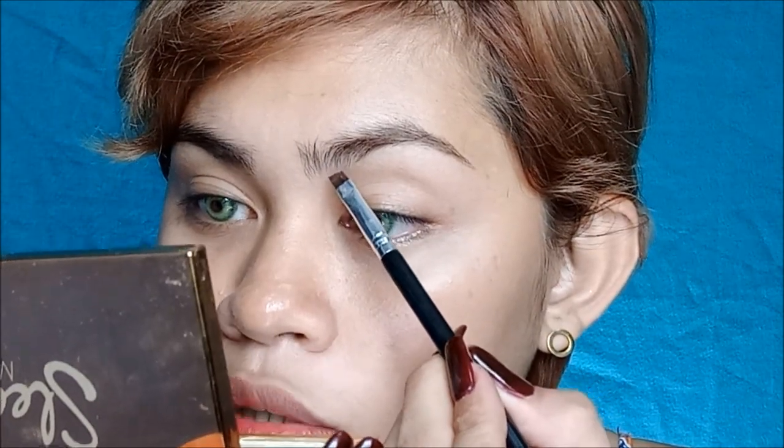Dito ko siya tinitingnan kasi minsan, masyado nang lubog yung tip. So, wait, i-zoom natin ng konti. Ayan. So, mag-i-start muna ako sa bottom ng aking brows.